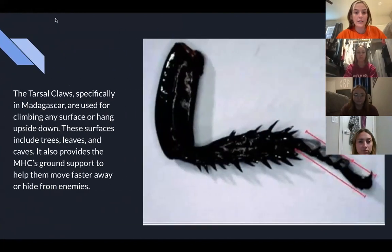As you can see here is a picture of a Madagascar hissing cockroach's leg. And the tarsal claws, specifically in Madagascar, are used for climbing any surfaces or hanging upside down. These surfaces include trees, leaves, and caves. It also provides the MHC's ground support to help them move faster away or hide from their enemies.